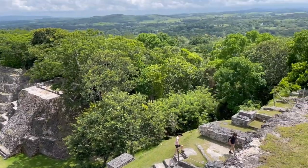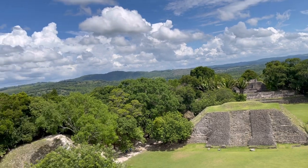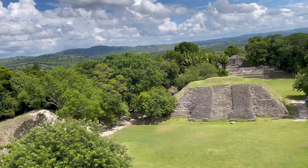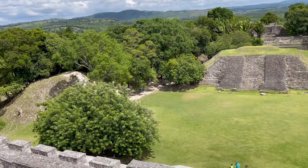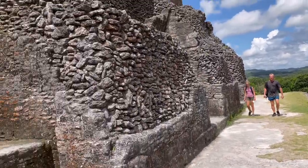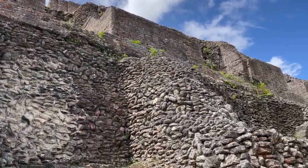Imagine you were up here as a ruler too. So we are on the second level of El Castillo. El Castillo temple, right? That's right. El Castillo translates to the palace. So we were up like 100 feet, give or take. And that's the very top that they're looking at right there. There may be the ruler. Yes.